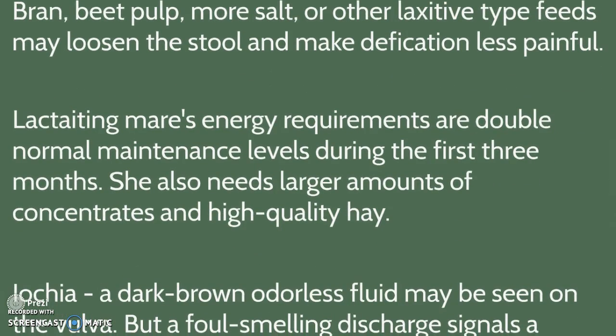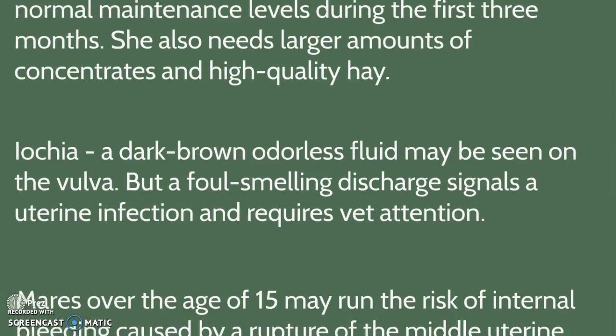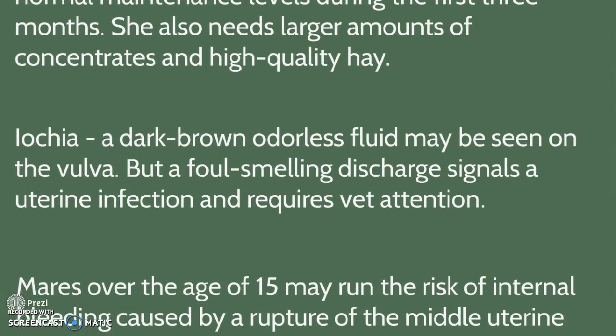Lactating mare's energy requirements are double normal maintenance levels during the first 3 months. She also needs larger amounts of concentrates and high-quality hay. Lochia, a dark brown, odorless fluid, may be seen on the vulva, but a foul-smelling discharge signals a uterine infection and requires vet attention.